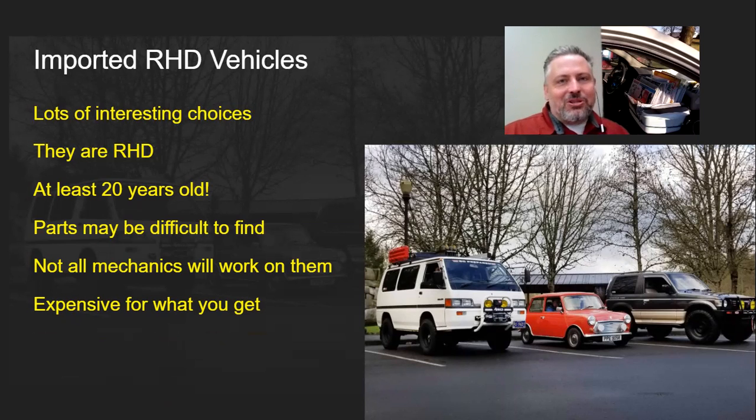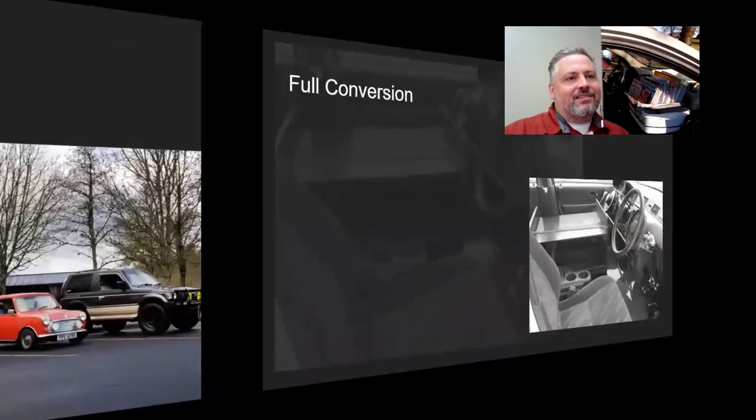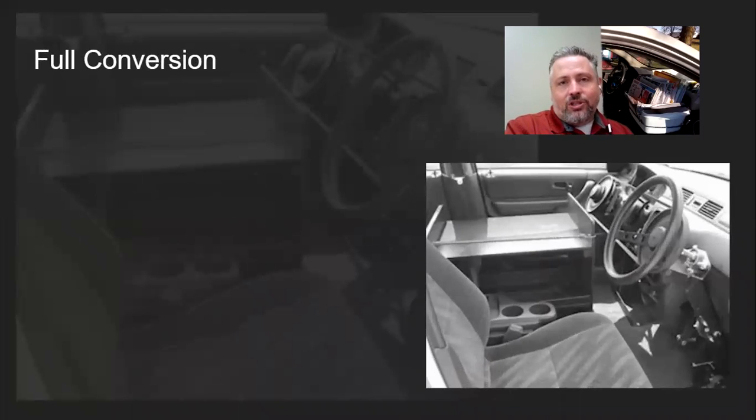It's expensive for what you're getting. It depends what area you're in, of course. I'm sure these are less expensive if you're near a port, but yeah, it's going to be pricey to get one of these, and it might not be the easiest thing to fix. Full conversion. So this is a good option if you're willing to put the money in.